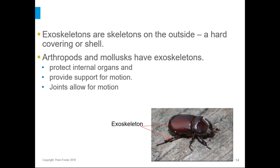There's joints in the exoskeleton that allow it to move. So the exoskeleton is covering the body and the legs of this rhinoceros beetle, but the legs have joints in it so that the legs can be bent and moved around.